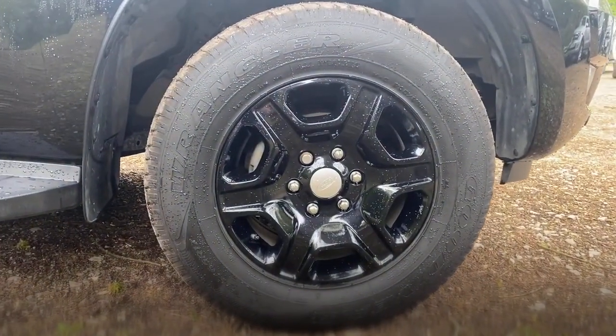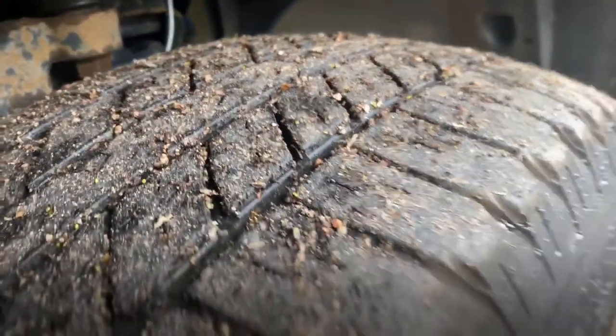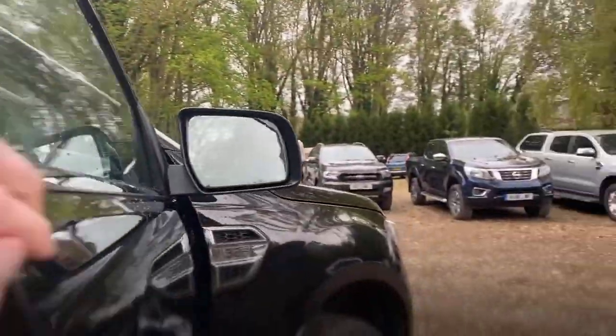Driver's side front wheel and tyre, it's a matching tyre, so it's a set of Goodyear Wranglers all round, all with matching tread depths. Right, so onto the interior. Just put that down there. It's just starting to rain.